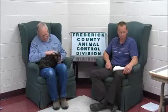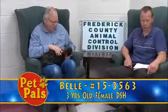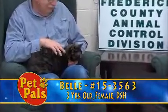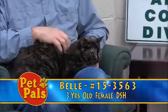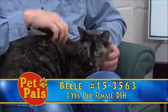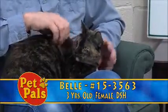Belle is a 3-year-old domestic shorthair, and she just celebrated a birthday on April 23rd, so she just turned 3 years old. Her coloring is called tortoiseshell or tortie, and some people don't realize that her color is specific to females only. You will not see a male cat with that coloring. So tortoiseshell cats are only female.